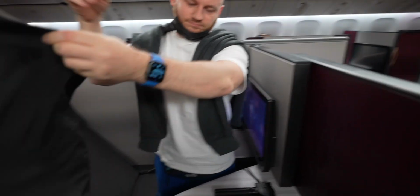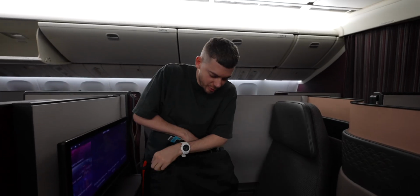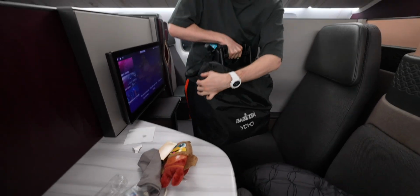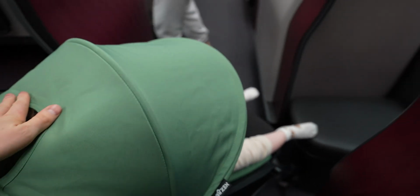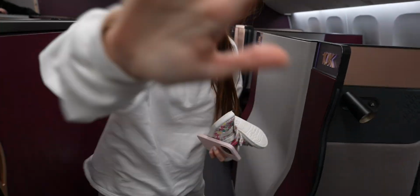Okay, we have a super task at hand. We need to get Michelle into the stroller. We brought this one with us. It's the only one they let us bring in. I'm really worried about this moment. I mean, she's already asleep and she needs to sleep until the next flight. Bye-bye.